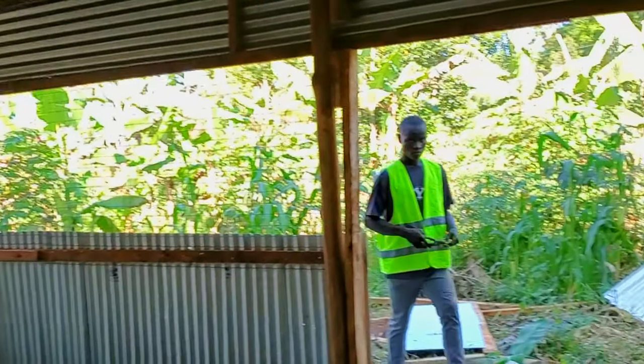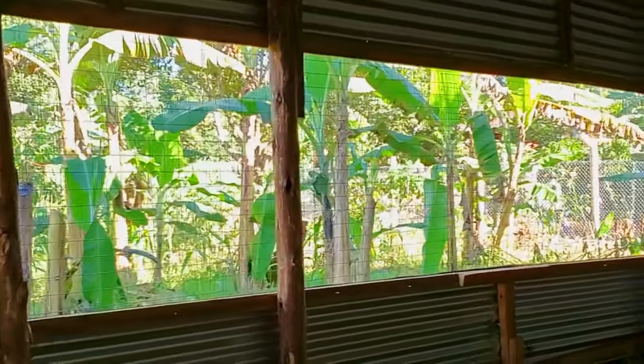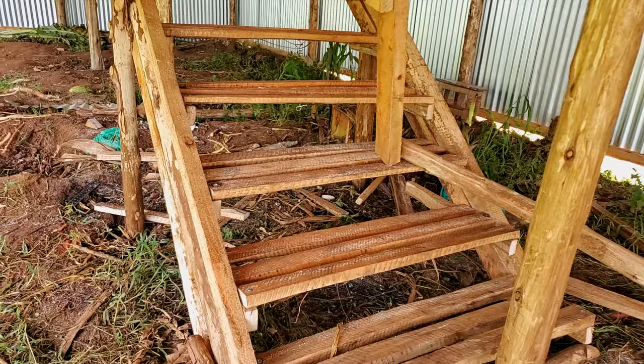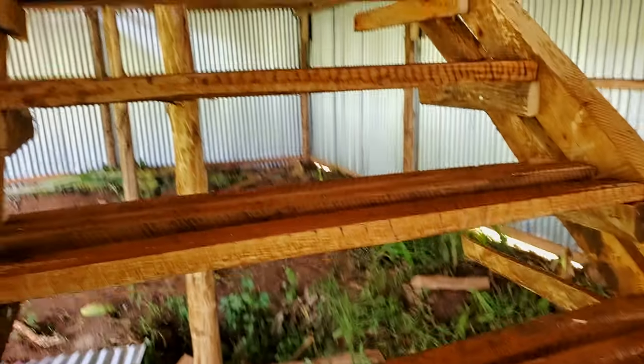So this is how it looks like inside. As you can see, it is large enough. I'm not sure how many turkeys it will hold down here. So as you can see, it is not yet graded. We have to come in and clean everything and then put concrete and grade everything and make it level.